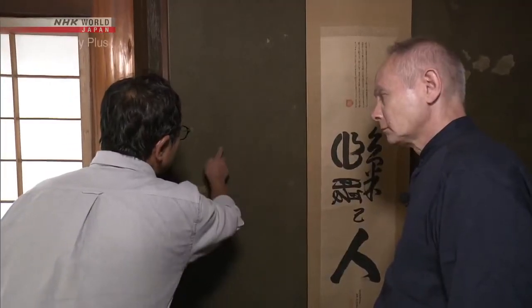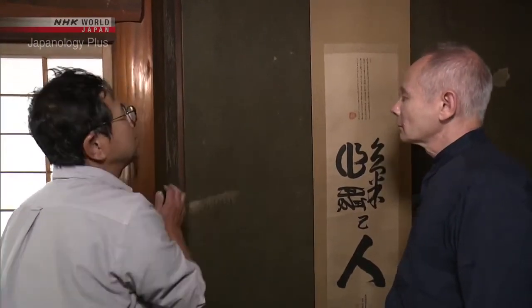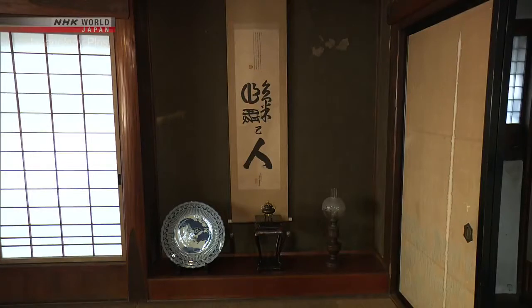There's a reason sand is used in this way. Although the wall is quite dark in colour, you can see it sparkling in the light. I think that's why sand was chosen. The effect is one of brightening and lightening the space. It adds an interesting texture to the darkness. I personally think it's very stylish.